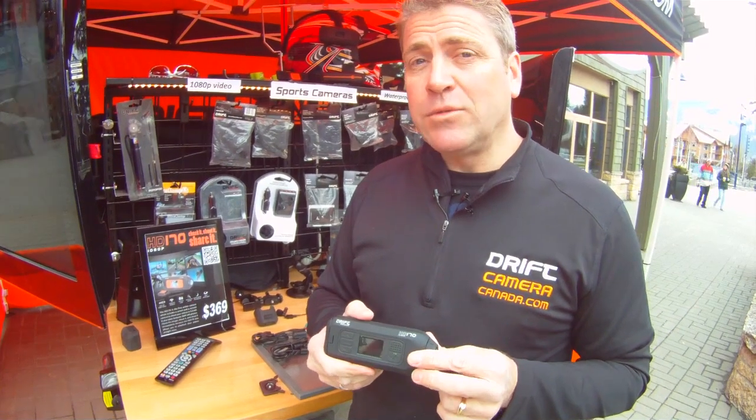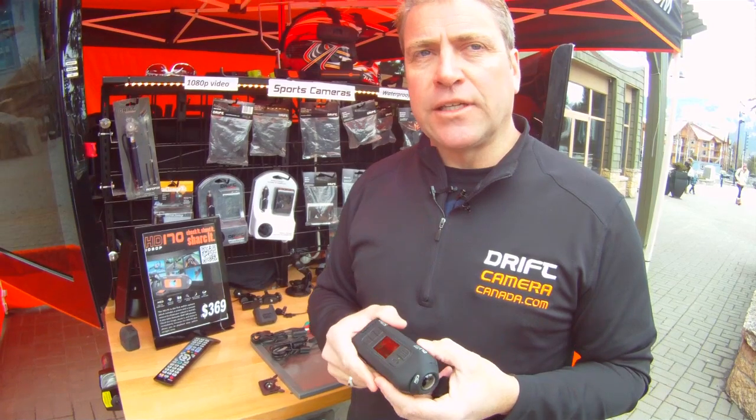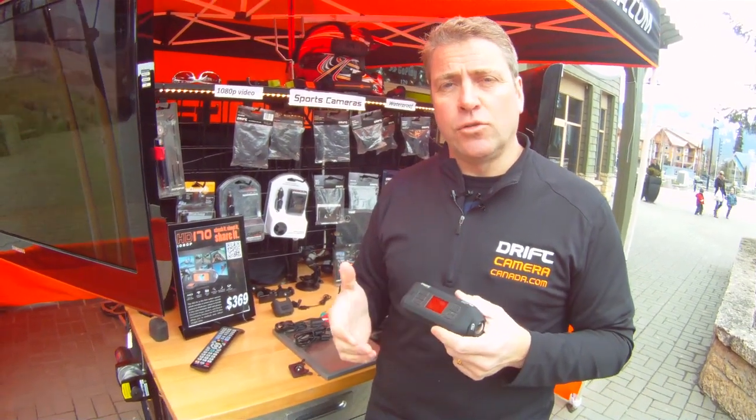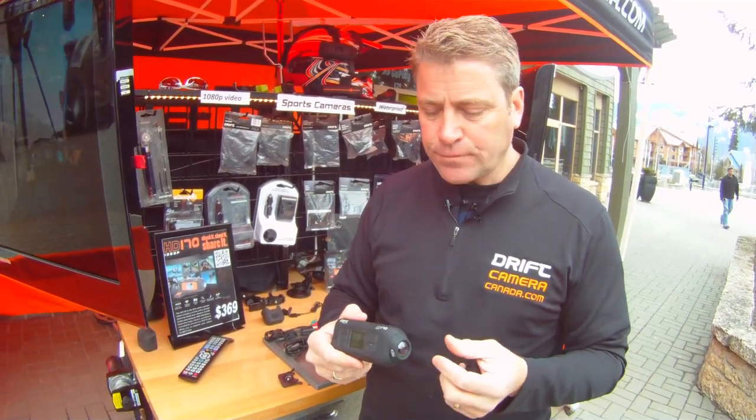We have a 4x digital zoom, so if you're doing some tripod shots and stable things like that, you can zoom in on a product. I do not recommend that you use the zoom if you're mounting it on a helmet because it does make you much more pitch sensitive.